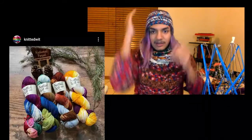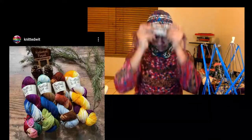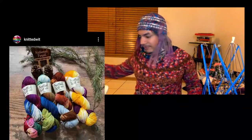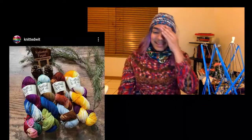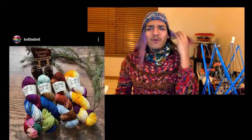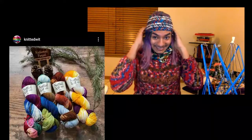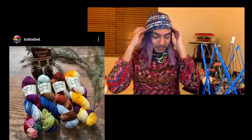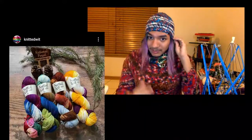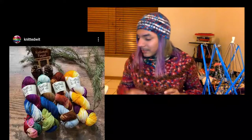Swift is here. I'm literally covered in knitted wit from head to toe. Well, I haven't made any pants yet. Knitted wit pants. Should I make some pants? Crochet pants? Some booty shorts. Ooh. You know what? Once I lose a little bit of weight, I will definitely crochet up some booty shorts. Sorry, I'm checking. Everything is reversed on the camera and I'm checking my hair.